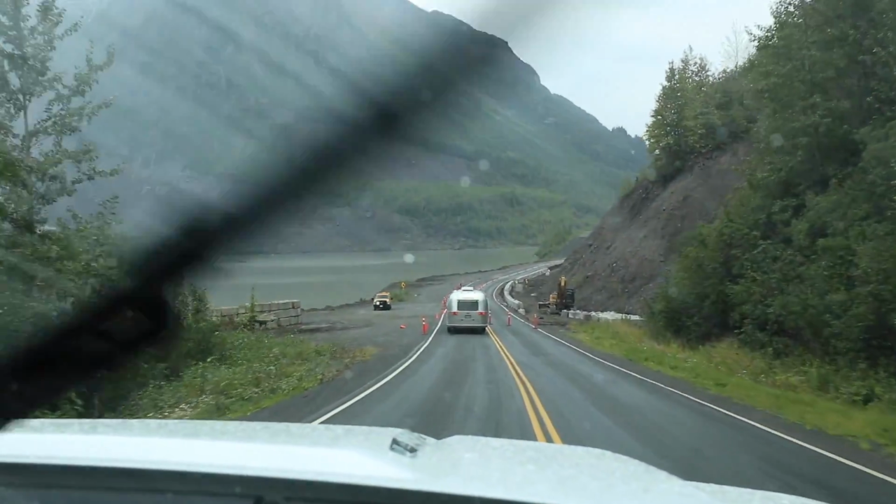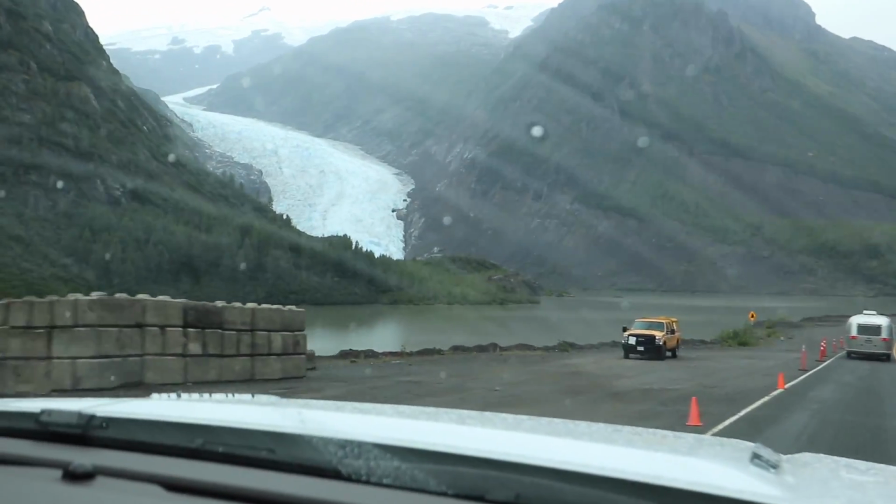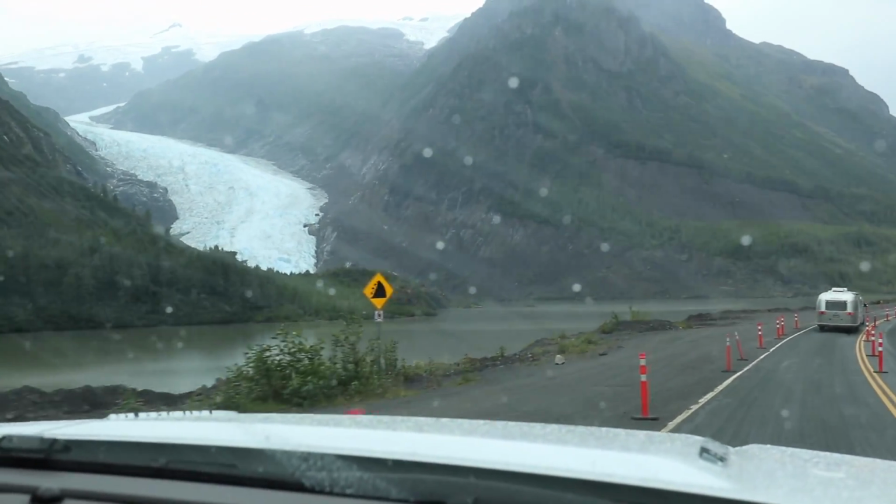Look at this. Oh my god. Oh my gosh. Are you joking? That glacier goes right down to the water?